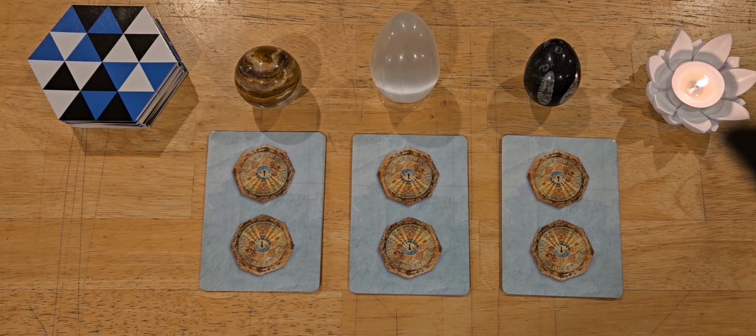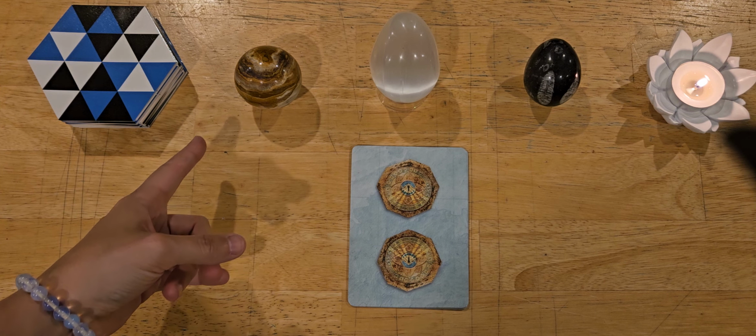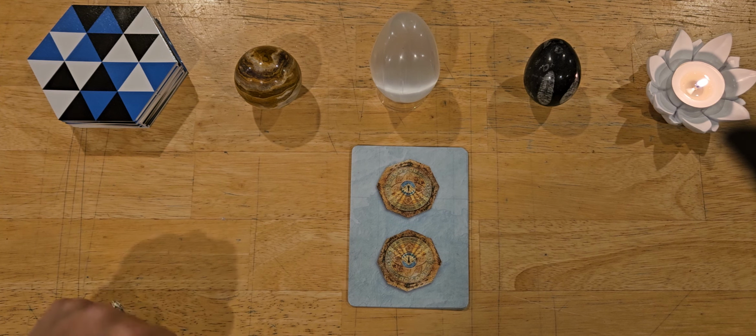I'll give you a moment to go ahead and choose, and then once you have chosen, you can go ahead and go to your timestamp. Alright, if you need more time, go ahead and pause the video. Otherwise, I'm going to go ahead and go to pile 1. If you chose pile 1 with the Pakistani onyx, also known as baby Jupiter, then this is your pile.